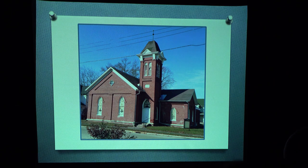Though I should say it's not original, because the original windows were not stained glass. A true Quaker meeting, it's not a church, it's a meeting, had plain glass windows in it. It didn't like adorning them. But these were put in around the 1920s sometime, because then it was a very large, very wealthy congregation.